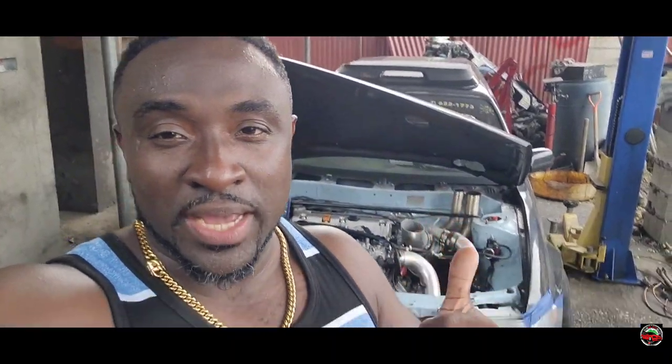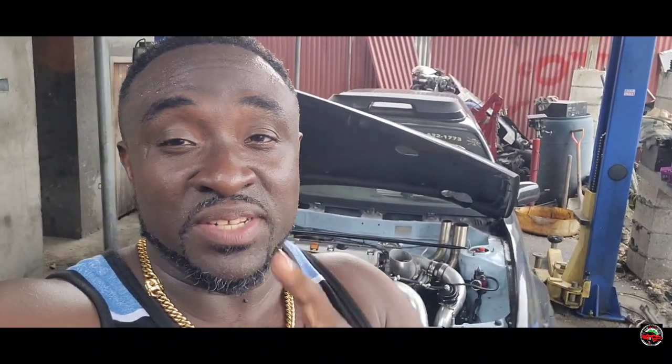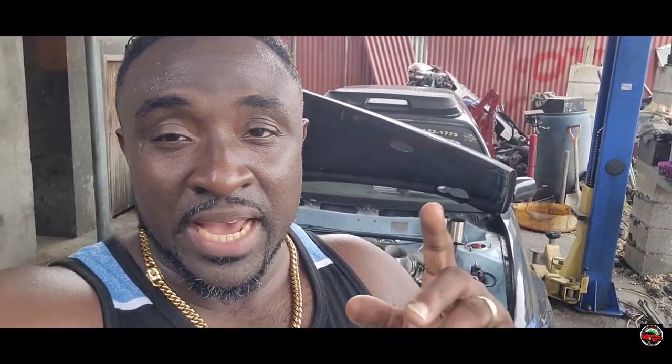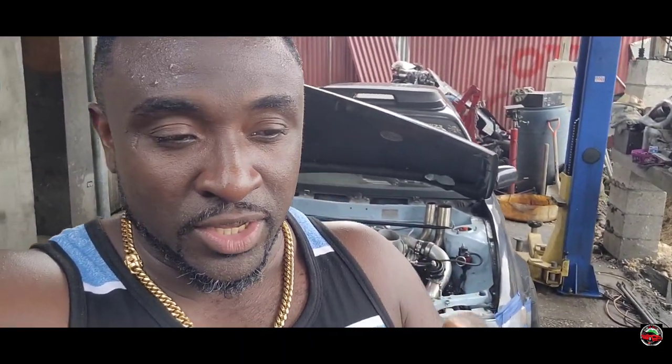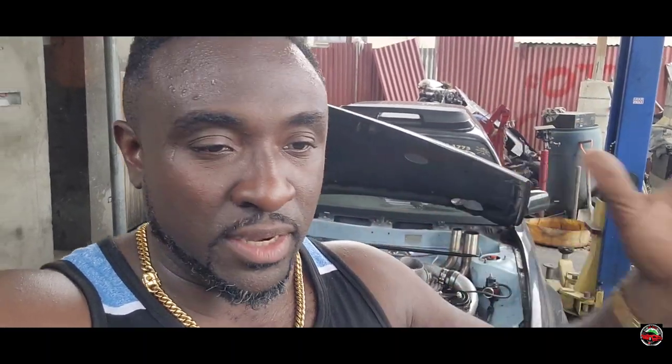Behind me, you see I have the wagon. Last week, we took the car to the track. The car is performing really well. I haven't got the car into the 7 second passes yet, but I'm telling you guys, we are getting extremely close. Last week was an awesome week for me, prepping the car, getting the car ready, going to the track, and performing.